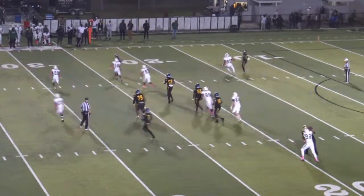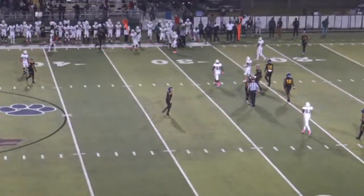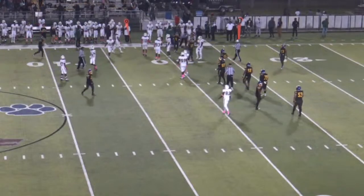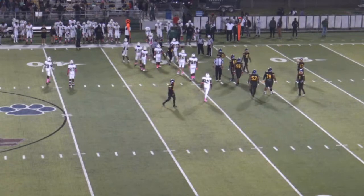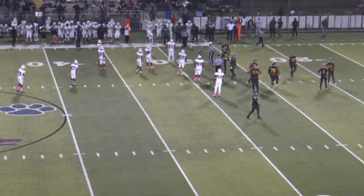Rolls to the right, throws across with the left hand. Hands a lot better now with Rickards. We were seeing a lot of drop passes earlier, but that actually was a good touch on the ball. He rolled right through it, back across his body with his left hand.